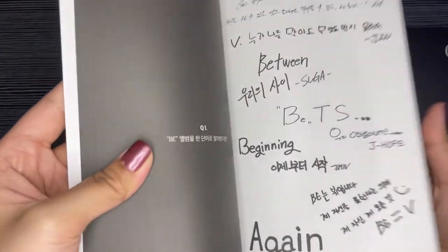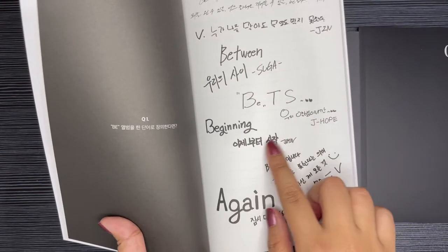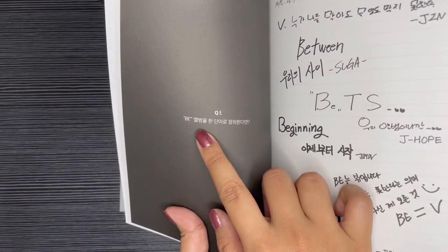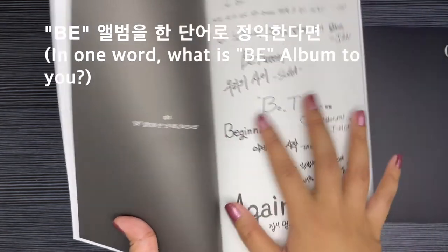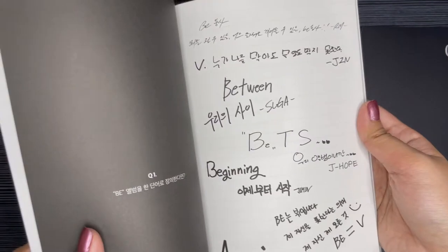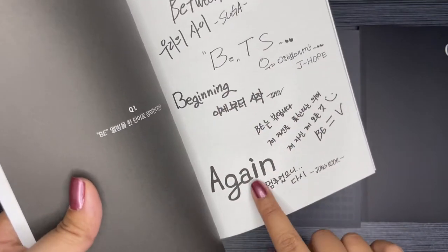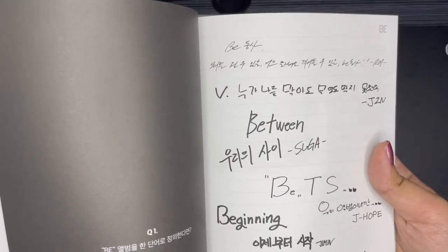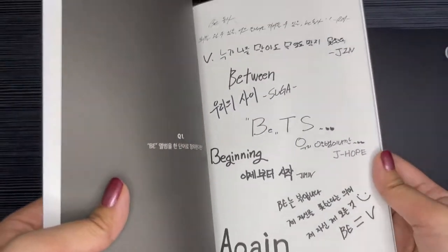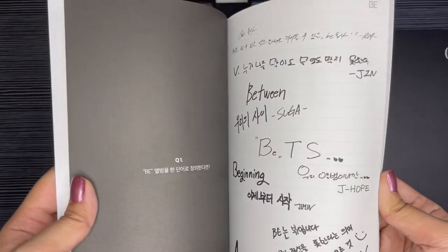Okay. Wow. Wow, cute. I think they put all of their thoughts about V here. You can see their handwriting. It's just asking what V is and what it means to the members. You can see their answers. So it says Taehyung, Hope, Beginning, Jimin, again, Jungkook. It has all of their ideas and thoughts about the album. It's really nice. It feels like you can also see the members' thoughts about the album here. It's very nice because it's in the middle. So it's sort of a divider.